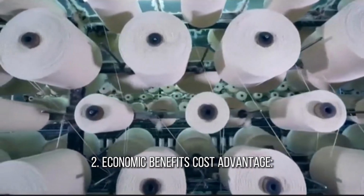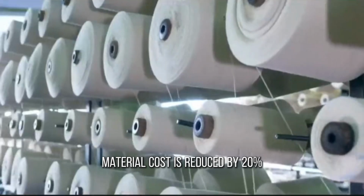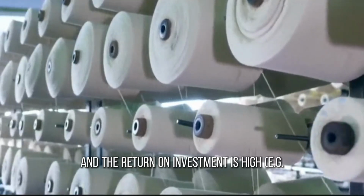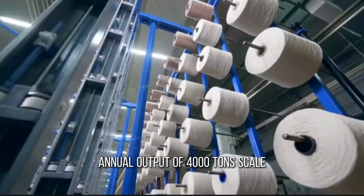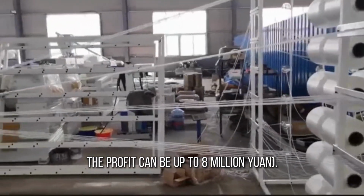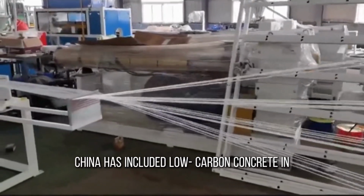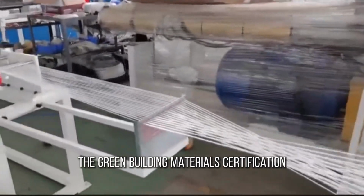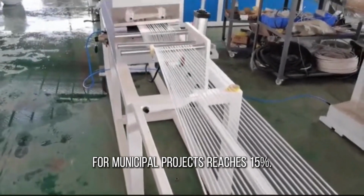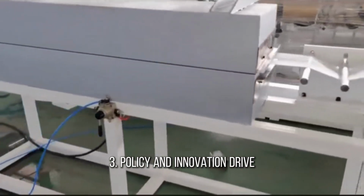2. Economic benefits. Cost advantage. Plant fiber concrete raw material cost is reduced by 20%, and the return on investment is high. For example, at an annual output scale of 4,000 tons, the profit can be up to 8 million yuan. Policy dividend. China has included low-carbon concrete in the Green Building Materials Certification, and the mandatory procurement ratio for municipal projects reaches 15%.